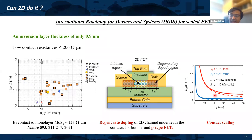And when you scale the contacts, a fundamental limitation comes in. As you can see, for a scaled contact, the contact resistance simply shoots up. So the goal is to achieve this resistance number for a scaled contact, and therefore the solution is still far from being reached.